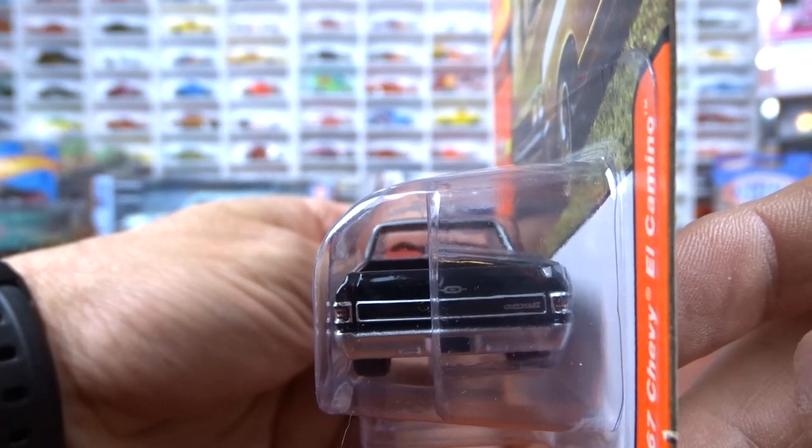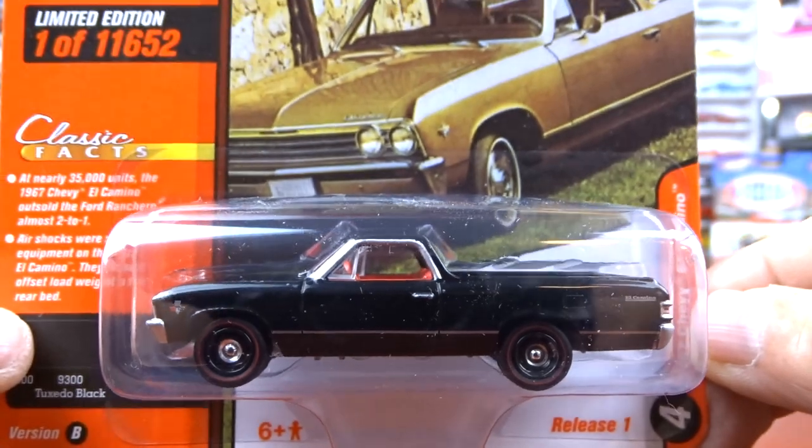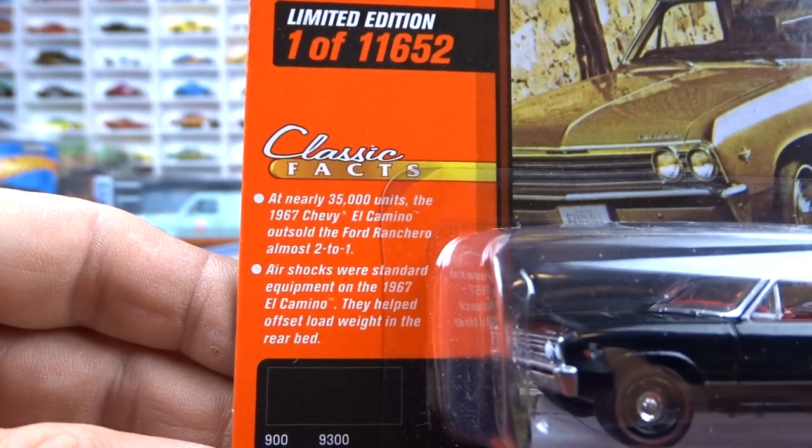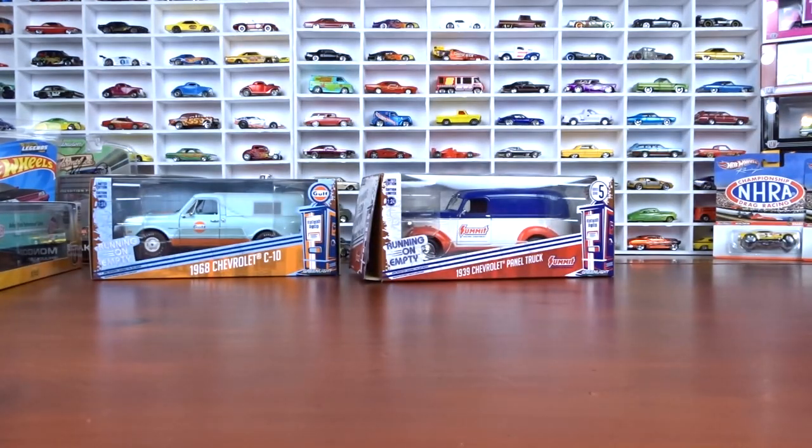Back of her. Very nice. Nice casting of that truck. Very nice. Oh, there's some facts, if you want to pause it and read it. It's pretty cool. Then I got this here.